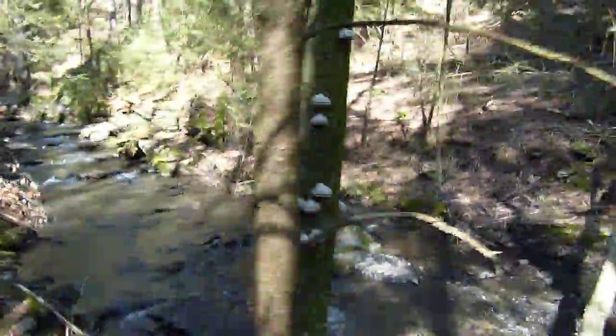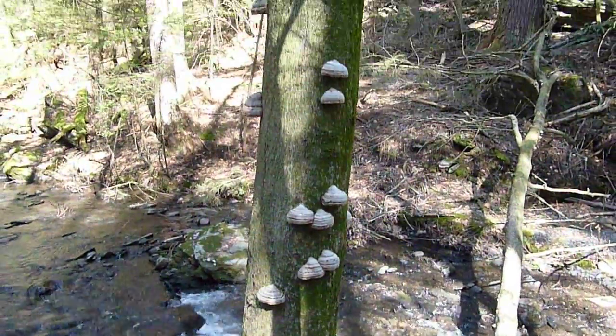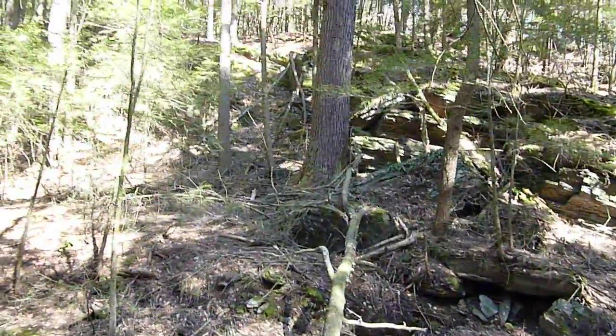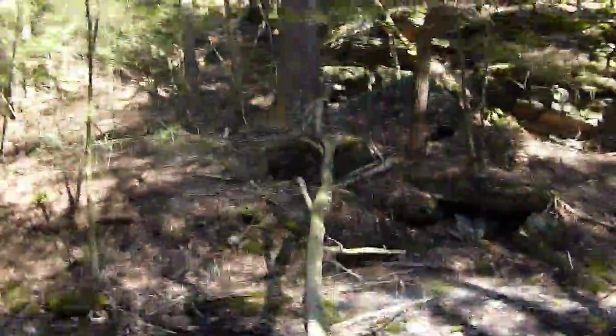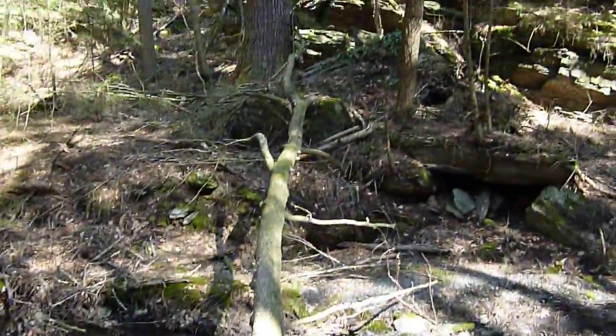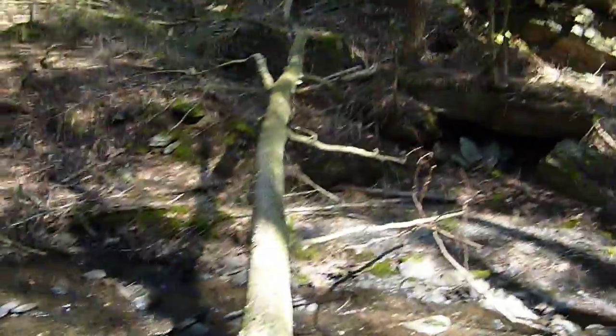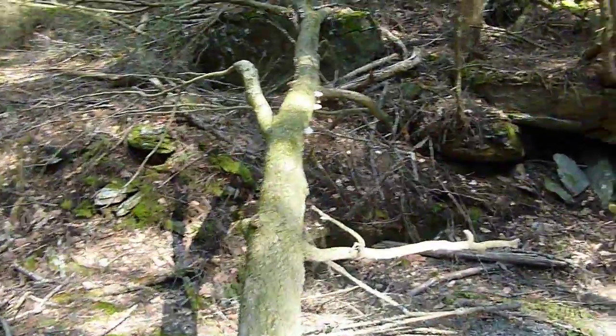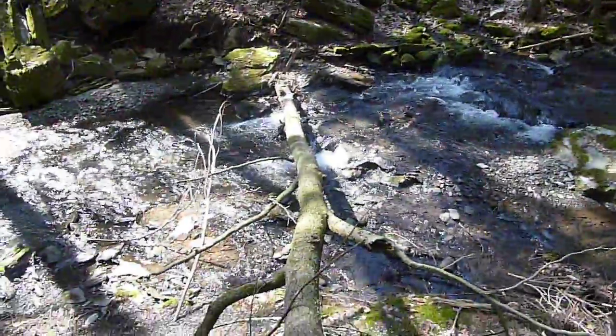This is a really awesome forest, actually. Now let's take a look at that massive hemlock across the stream. And it looks like the only way to cross is to actually climb across the tree. This should be interesting. Getting close. If I don't fall off of this thing. And we made it.